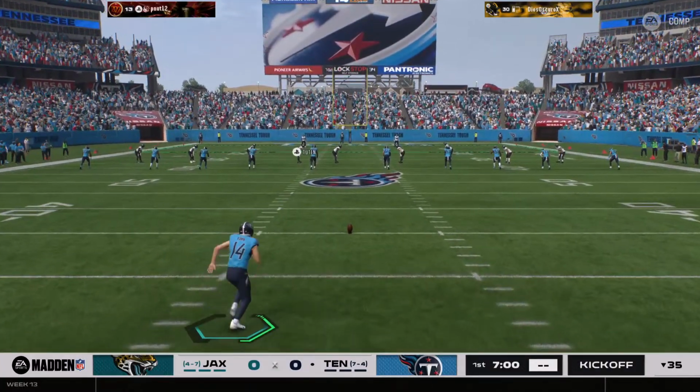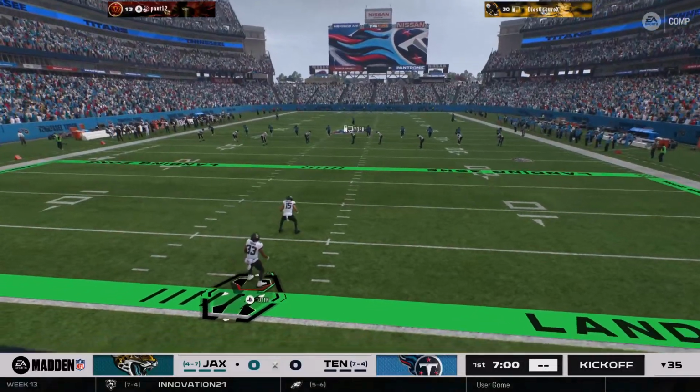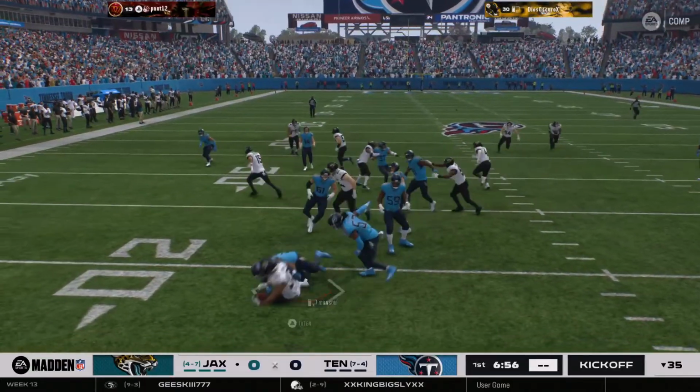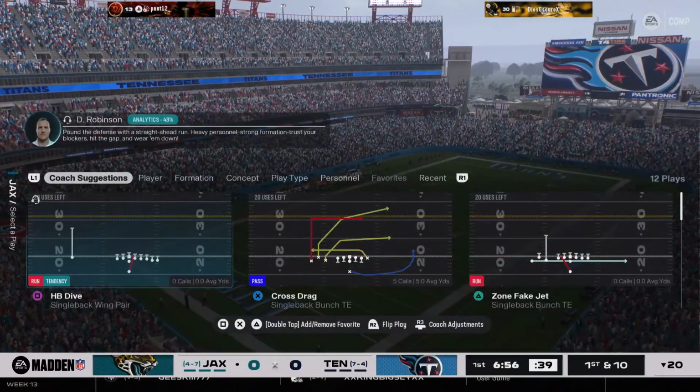Here's Cade York to start the ball game, and off we go from Nashville. This will be returned from the 2. And he will only be able to muster the 20-yard line on that return.